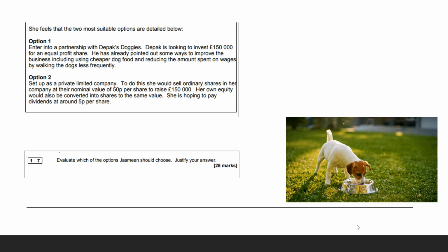He's already pointed out some ways to improve the business, including using cheaper dog food and reducing the amount spent on wages by walking the dogs less frequently. The other option she's considering is to set up as a private limited company, so not a PLC. This is not going to be a massive thing that's going to float on the stock exchange. It's going to be a small private limited company.